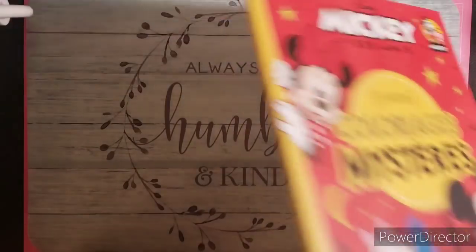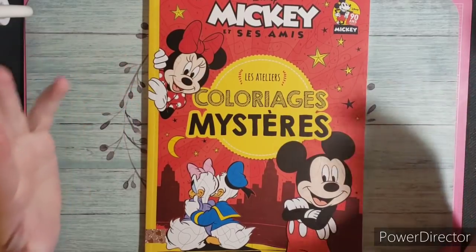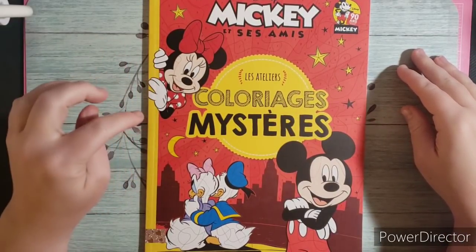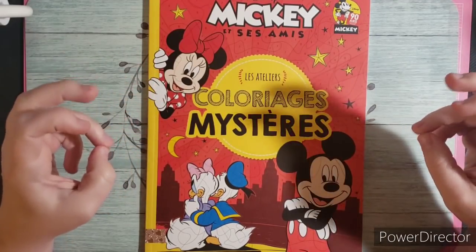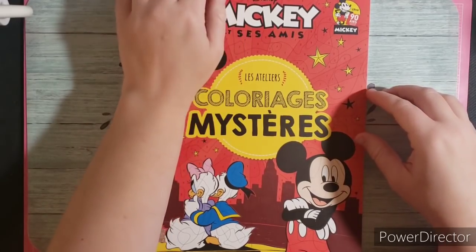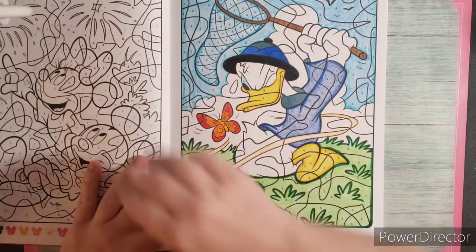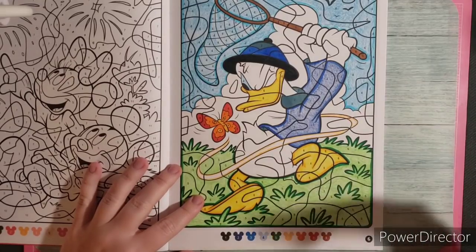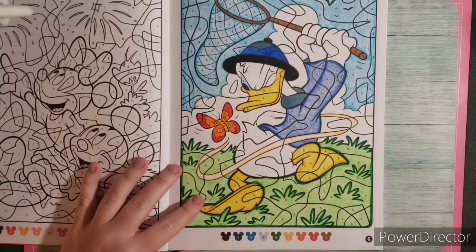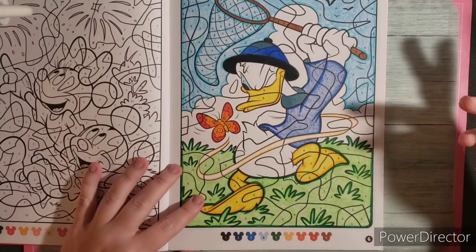That's my squeaky chair. The next one I have here is Colorage Mystère, the simpler version, and I did this one. It's not really a mystery because you can tell what the pictures are. This is Donald, obviously, trying to catch a butterfly. It reminds me of Animal Crossing, trying to catch a butterfly. I did this one for one of my LOL prompts because I think it's funny.